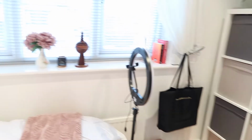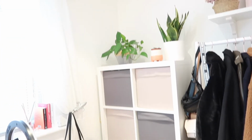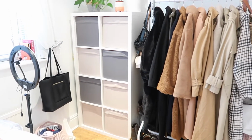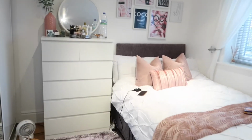And then there's my window, and then my IKEA shelves, my plants on top there, and to the side of that is my laundry basket, which is literally overflowing, so I'm not going to show you that. But yeah, that is the mini room tour.